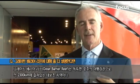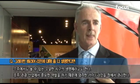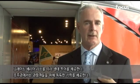The Great Barrier Reef is unique to Australia. It extends for about 2,300 kilometres, and it is the only living element on Earth that is visible from space. It is important for Australia's tourism industry, and so therefore we have very strict guidelines for the careful management and the ecotourism elements associated with the Great Barrier Reef.